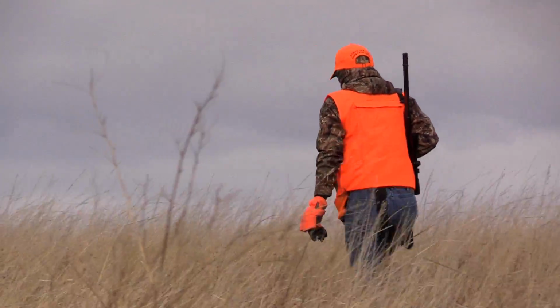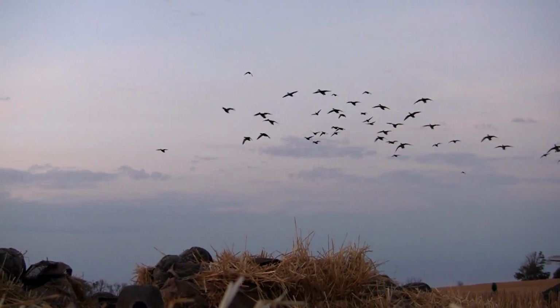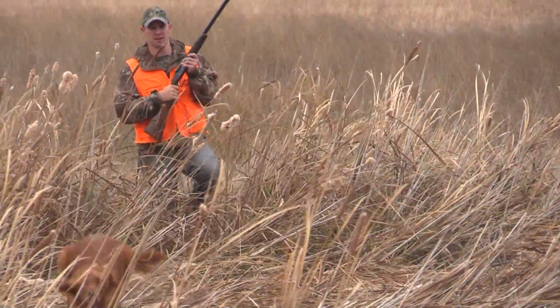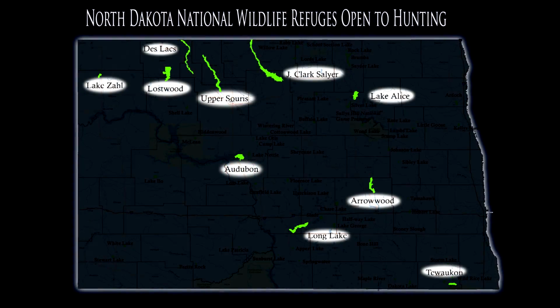Even though firearms deer season is over, there are still plenty of hunting opportunities in the state right now. Waterfowl seasons remain open and there are still huntable numbers of birds in the state. There are also plenty of upland game opportunities, including some of the state's national wildlife refuges. Here are the 10 refuges that are open.